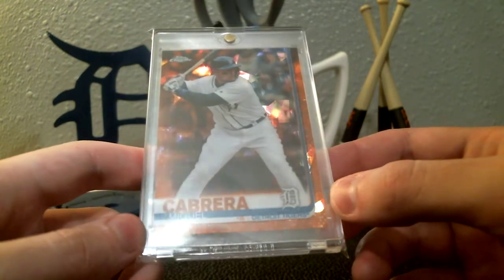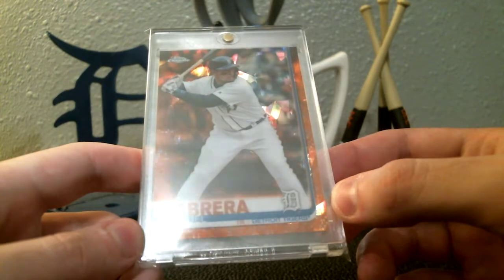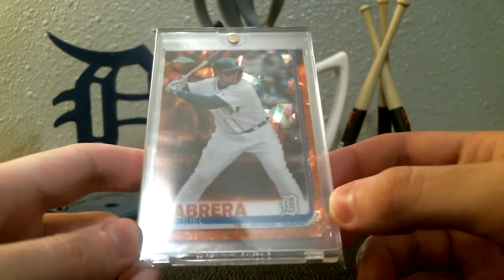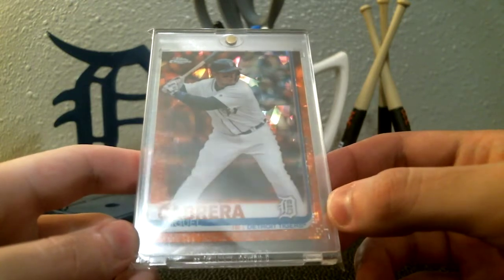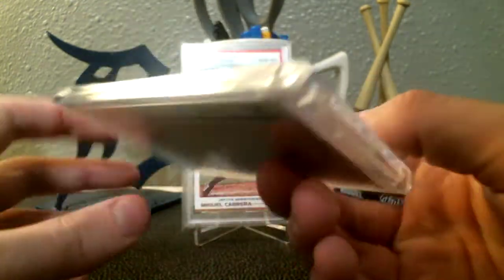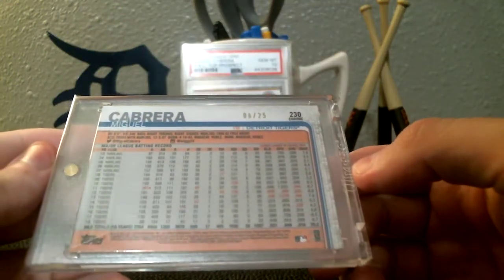And orange does work well with the Tigers colors. I will say orange is not my favorite color, but it definitely bodes well that the Tigers, their road uniforms at least have orange in them, not so much with the home uniforms, as you can see here. So these are numbered to 25, and you guys know how tough Sapphire is.